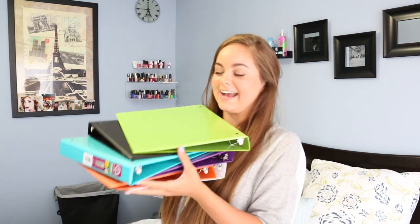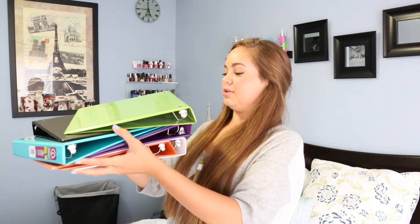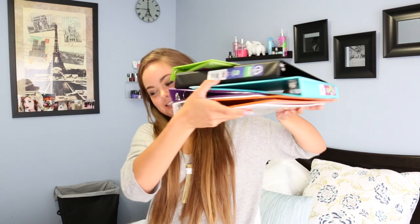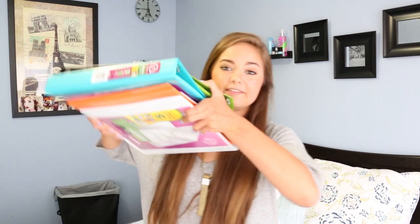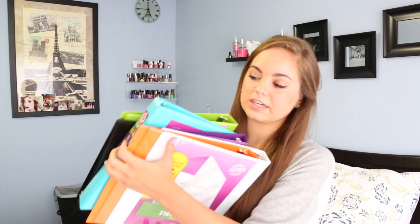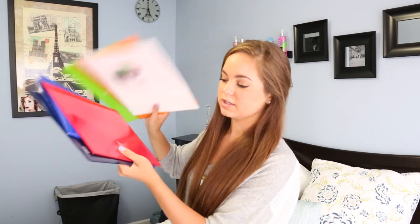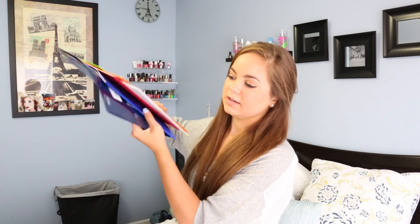I got the durable 1-inch binders for each class, 6 classes, and they're all in different colors. I've used these all throughout high school and I found that they actually last pretty well. But if you are doing a subject filled with activity and lots of papers, I wouldn't recommend a 1-inch for sure. These are my folders for each subject. I got the 5-star folders: green, orange, white, red, poppin' blue, and navy-ish blue.